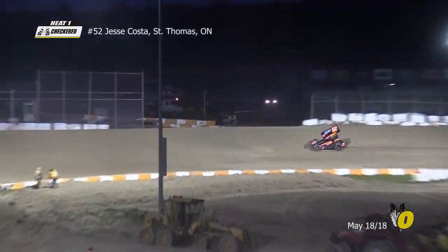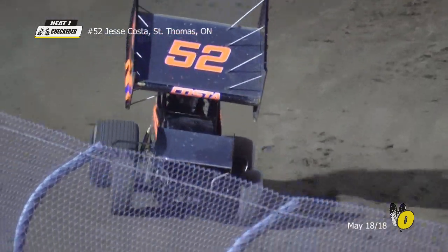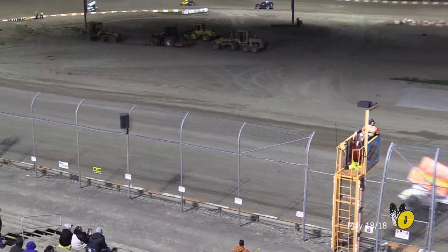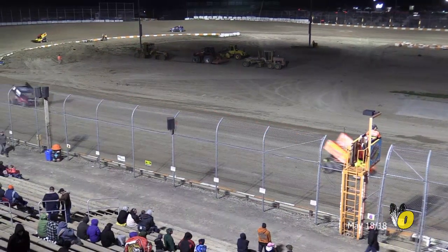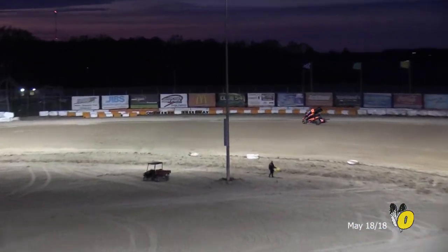Going to qualify for the main event because of that penalty. So Hill will go back to the B main because of the penalty. Did I hear correct? He hit the cone or went below the cone? He hit the cone. So that is two places that you are docked. That takes him from fifth to seventh, which should put him on the pole for the B main.